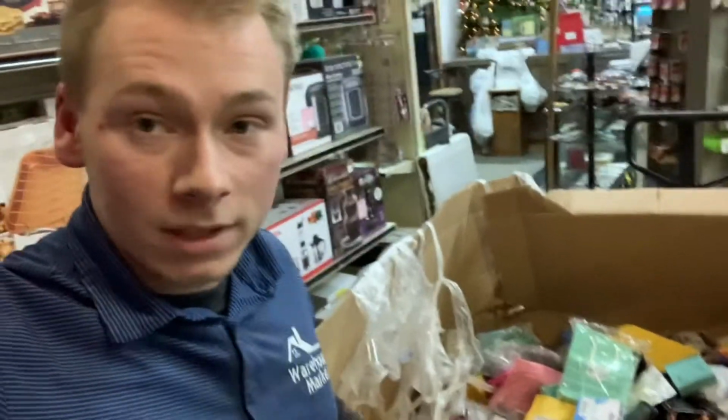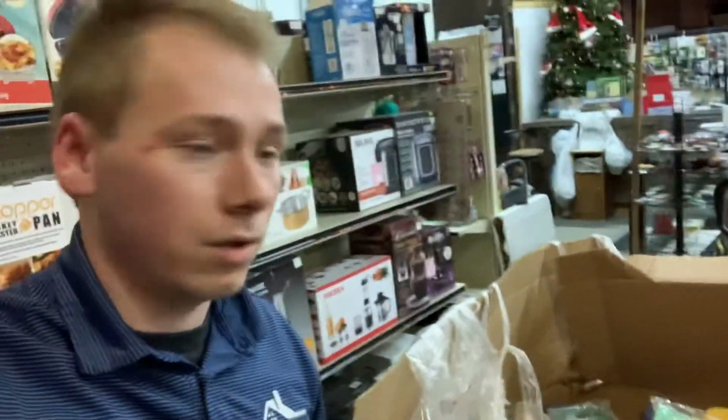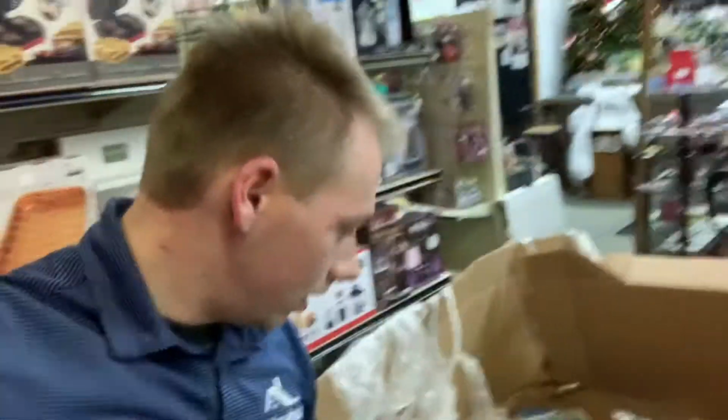And there's been some really nice watches, some cheaper watches, but still really, really decent quality for what it is. But then there's been some high-end pieces in here as well. And we've just been kind of skimming, digging on the top. I've just been digging around a little bit.